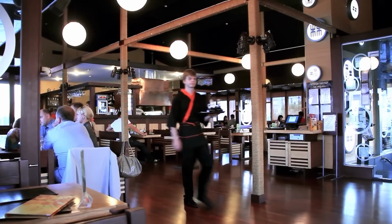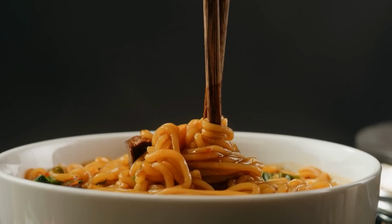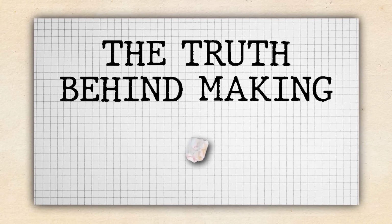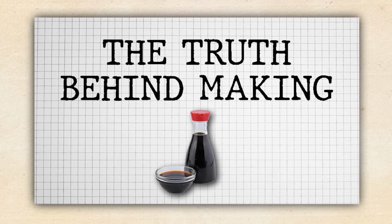Now, picture this. You are sitting in your favorite restaurant and about to drip a little bit of that dark, savory sauce into your stir-fried noodles. But have you ever stopped to wonder how it's made its way to your table? Today, we're uncovering the secrets of one of the most iconic and versatile condiments in the world: soy sauce.